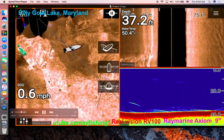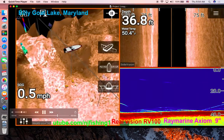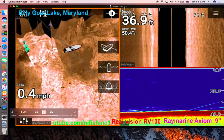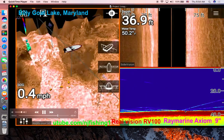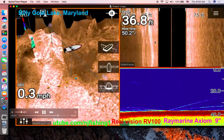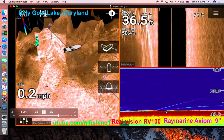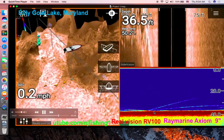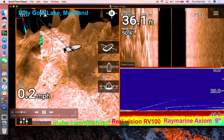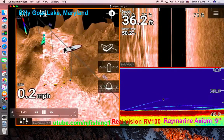Now I'm drifting at 0.6 miles per hour. You see some action right underneath the boat. That's my line here. I decided to drop a fishing line to see if I can hook something up. It's pretty deep, 36, 37 feet. It takes a while to let the line down there. Certainly I didn't catch anything, otherwise I would be able to show you in this video. It's too cold, 50 degrees. It's very difficult to catch them.